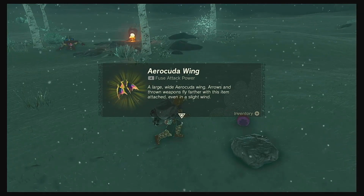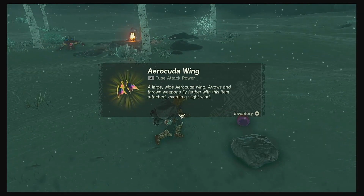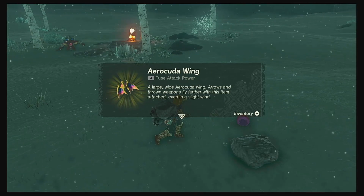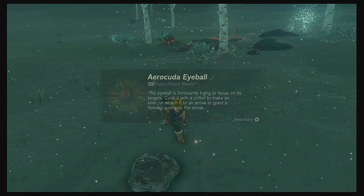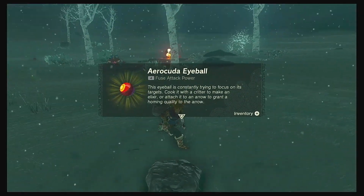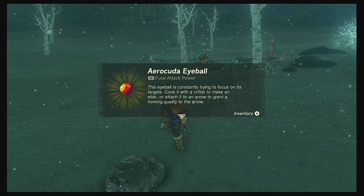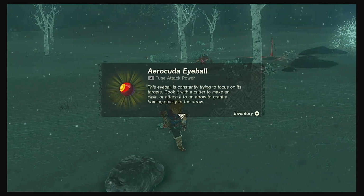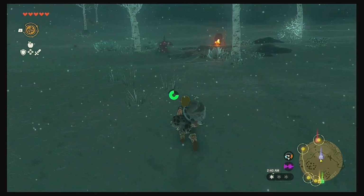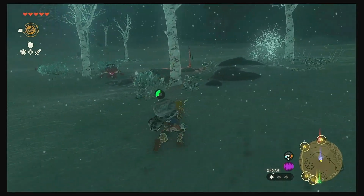The Arakuda ring, a large wide Arakuda ring. Arrows and thrown weapons fly further with this item attached, even in slight wind. Arakuda eyeball. This eyeball is constantly trying to focus on its targets. Cook it with a critter to make an elixir, or attach it to an arrow to grant a homing quality to the arrow. Oh, cool. Homing arrows is actually going to be pretty useful.